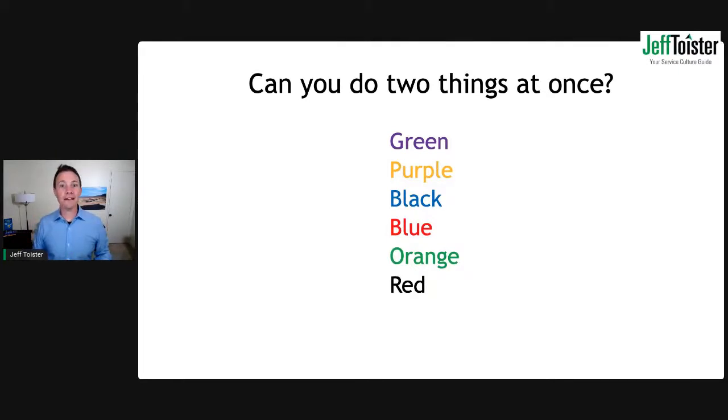Let's wait for the next set of colors to come up on the screen. As soon as you see them, say the name of the color that it's printed in out loud. Here we go.